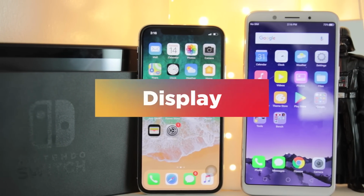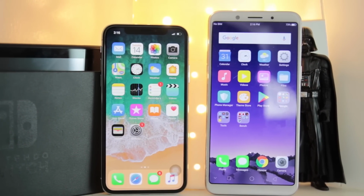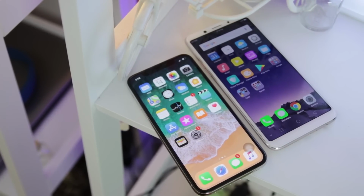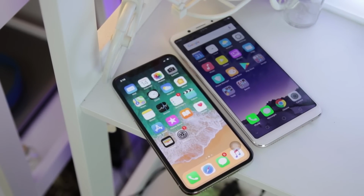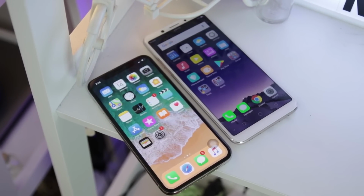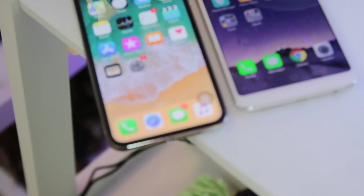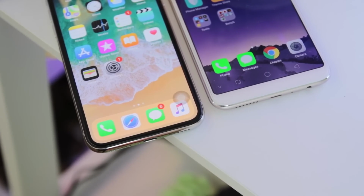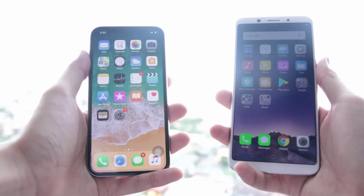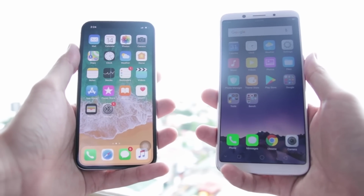Both might be all-screen, but that doesn't mean the same size. The iPhone X has a 5.8-inch screen with a 1125 by 2436p resolution, while the Oppo F5 has a 6-inch 1080 by 2160p resolution. Colors on the X stick to their classic dynamic tones compared to the F5, whose colors are sometimes either too bright or too dark. Take the green for example. Either way, both are bright enough to see even through direct sunlight.